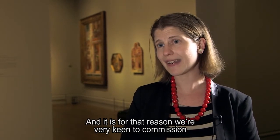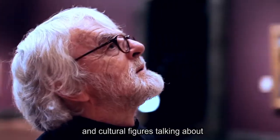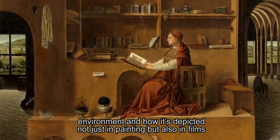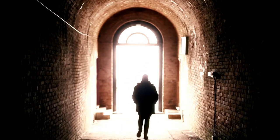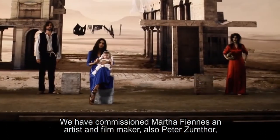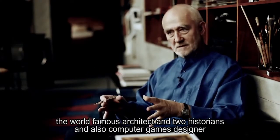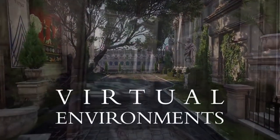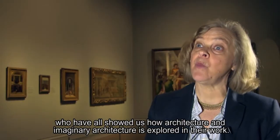And it's for that reason we were very keen to commission a set of 5 contemporary thinkers and cultural figures talking about the relationship of the pictures and the objects shown in this exhibition to our attitudes in our own day to architecture, the built environment, and how it's depicted not just in paintings but also in films and other art forms we use today. We have commissioned Martha Fiennes, an artist and filmmaker, also Peter Zumthor, the world-famous architect, and 2 historians and also a computer games designer, who have all showed us how architecture and imaginary architecture is explored in their work.